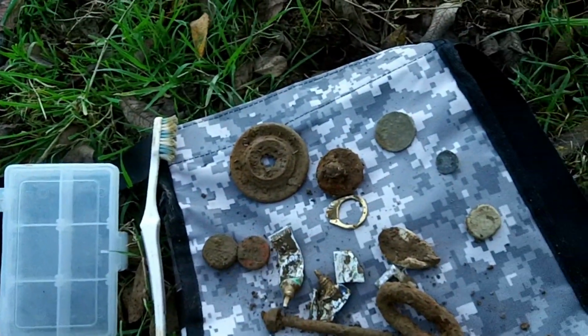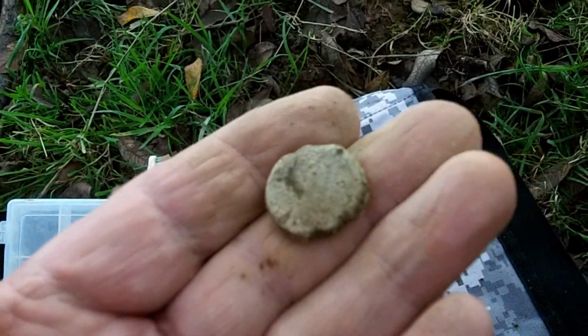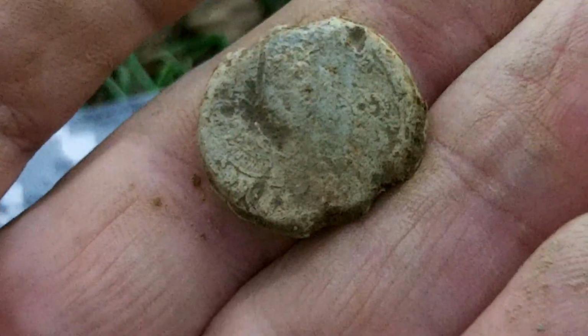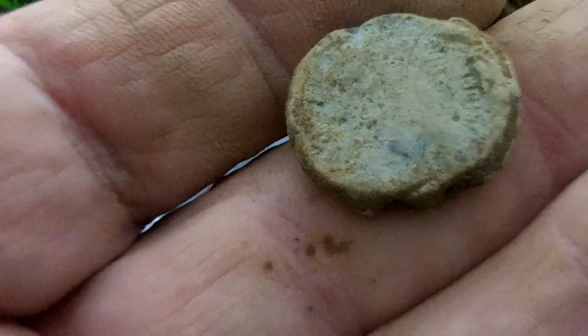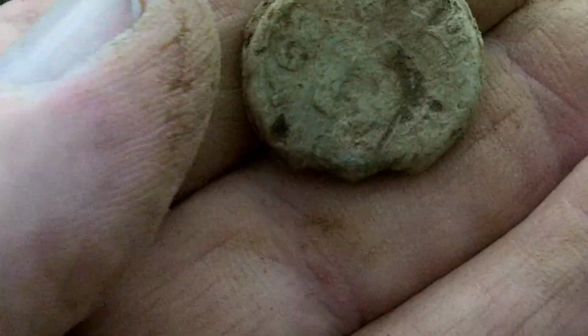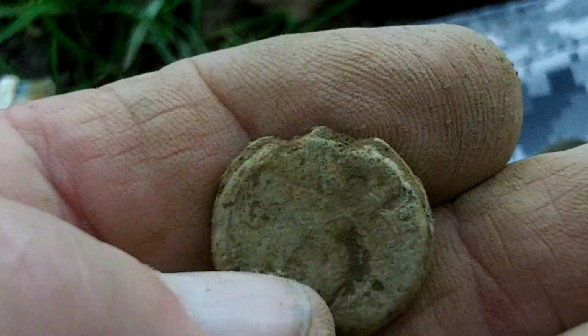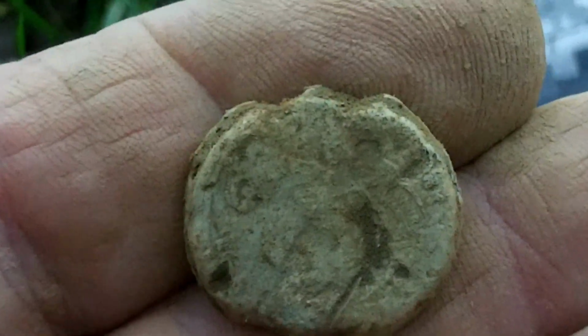The best finds of the day. This is one of the best finds of the day. Can't really make out anything on there. I can see a little bit of a pattern on there, but I'll give it a proper clean when I get home. It looks like some lettering going along the top there. Don't know if you can make that out. Yeah, that was a nice little find.